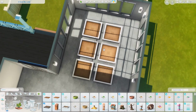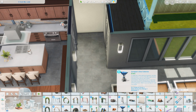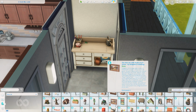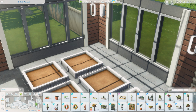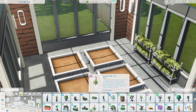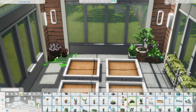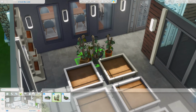So I just have a bunch of planter pots in here. I have mostly the ones on the floor, but I put a couple of vertical ones in here as well. But I want to say I got rid of them because I opted for a decoration instead, which you'll see here shortly. There's this beautiful decoration that came with Eco Lifestyle that is like a flower arranging table essentially, but it's so messy, and there's like a pot that's spilled over with dirt coming out of it, and there's twinkly lights on it, and it's just such a nice piece of clutter that I felt like I needed to put in this greenhouse. So I was excited to do that.